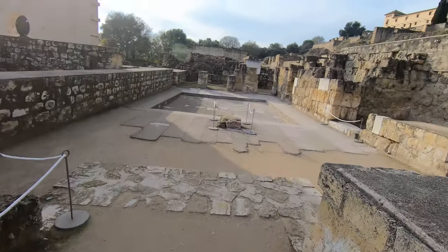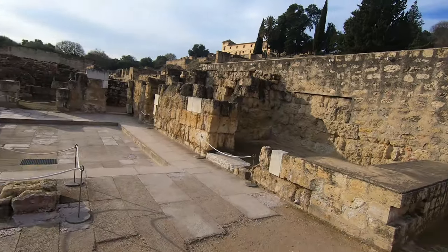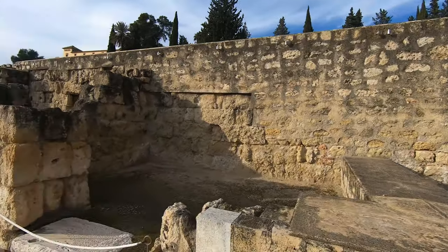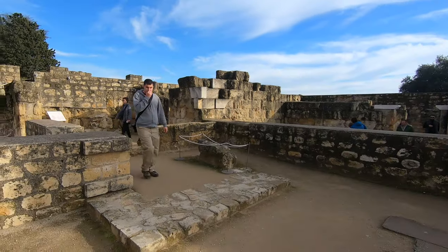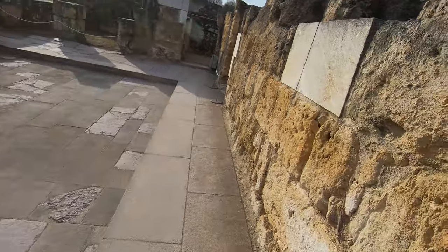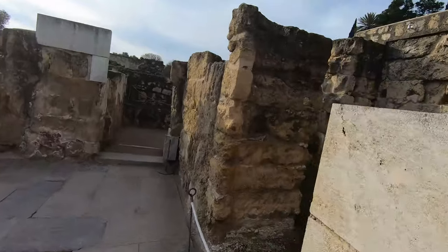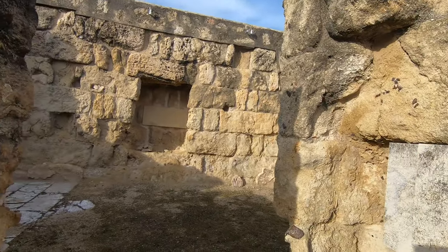So here we are, the Prime Minister's house. As you can see, it's huge. I'm pretty sure that was probably his bath or something. Maybe it's blood.